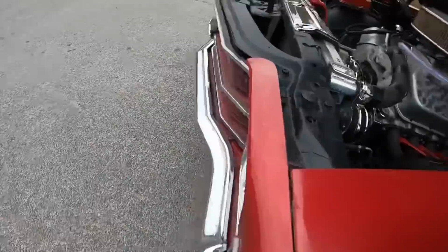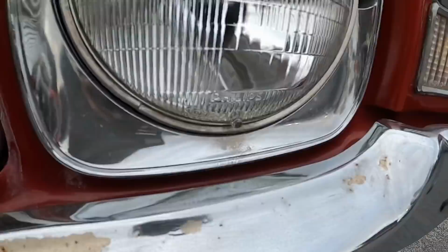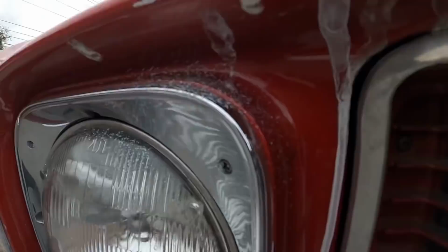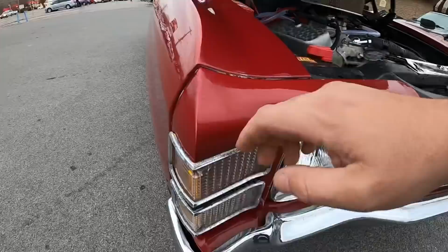Let's go ahead and check this front bumper out here. The front grill, looks like they painted the insert on the grill red. Usually that's black. Your bezels, a little bit of pitting, still okay. Bumper in the front, got pitting as well. A lot of wax. Golly. Wax bomb. Got a chip here. Pitting on your marker light. Of course, that's not lining up just like it should either.